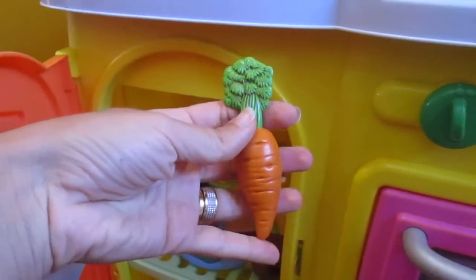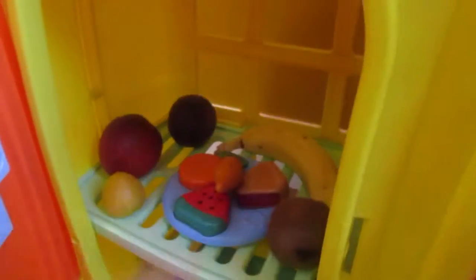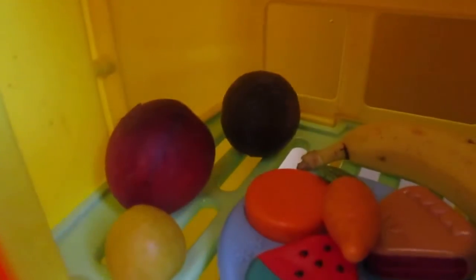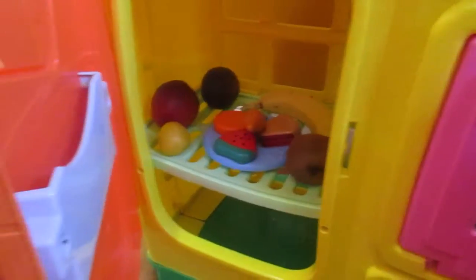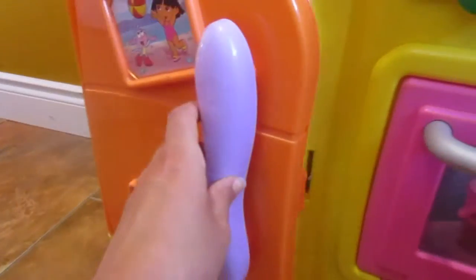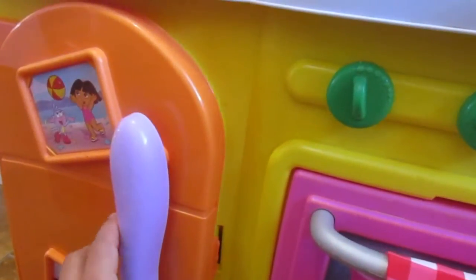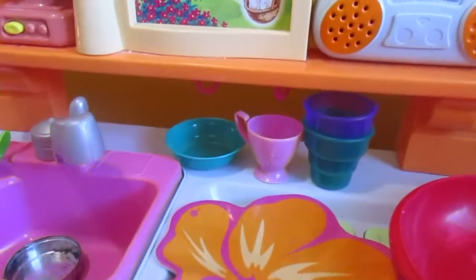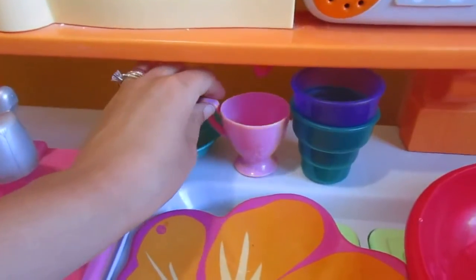This is a carrot. Carrots are so good for you, for your vision, for your eyes. Avocado, peach. Yummy, yummy, yummy. Let me close this door so they stay cool until we really need to use them to cook. Perfect, good. I think we should cook a little bit and we should have some tea.